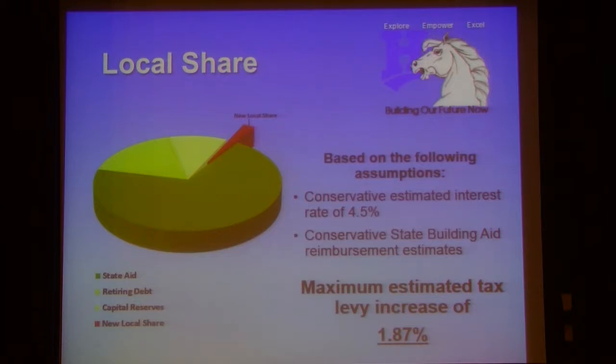Keeping those factors in mind, the calculation of the maximum estimated tax levy increase that would be required over a 6-year period would be 1.87%. Now it's easy when I say 1.87%, people will still ask that common question: what does it mean in dollars and cents? So we want to start with the basics. Any school district tax is based on what's known as the tax rate. And that tax rate for us has just decreased again to $17.53 per $1,000 of assessed value in your residence or home that you own.